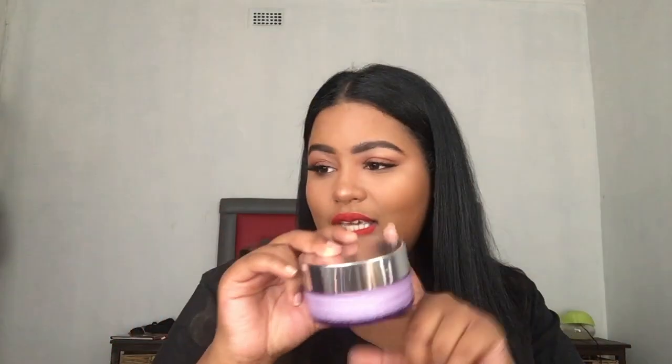Literally, I put it on, swipe it around my face, and it literally melts everything down. Your face is amazing after this, and I love the smell of it. I just love the fact that it melts everything away. Yes, you should buy it.